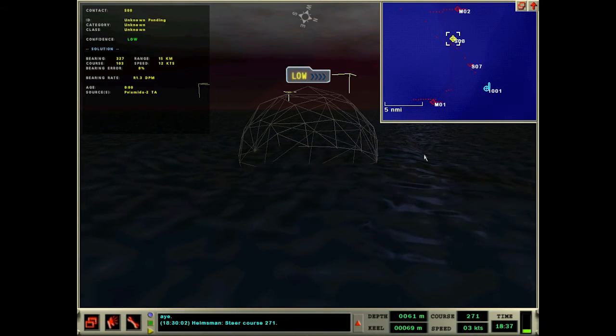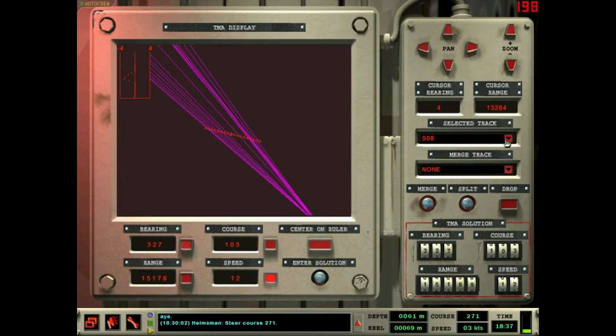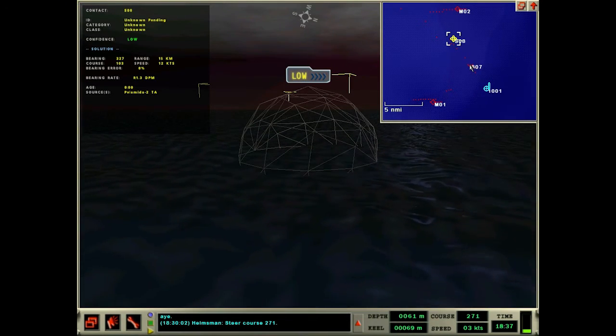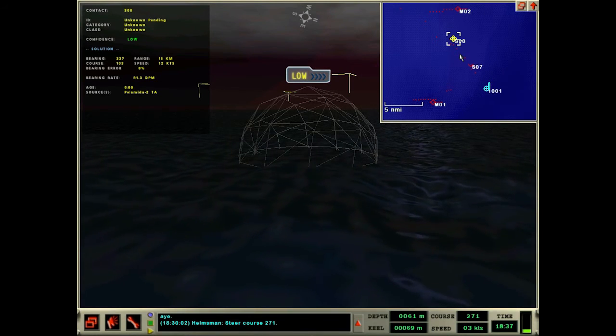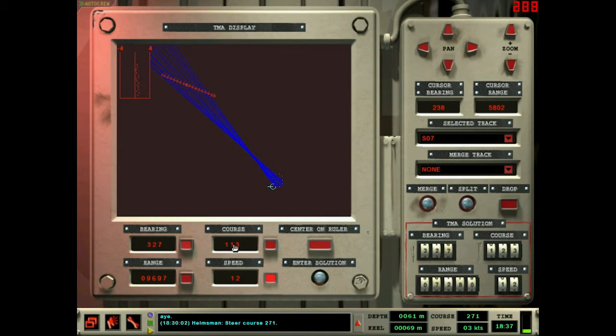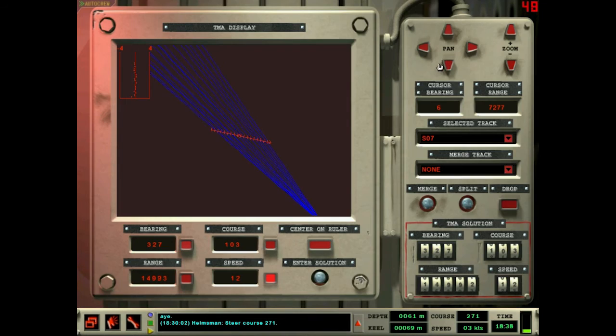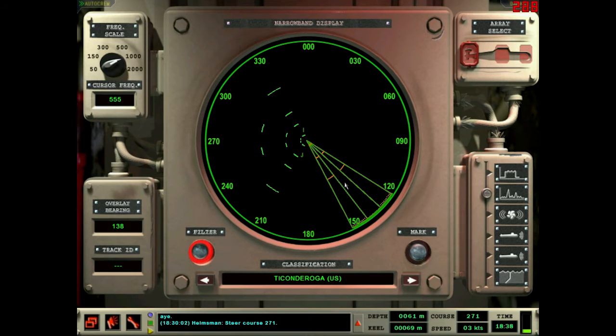When you put yourself in this kind of position here where you're kind of closing the gap, you get a higher bearing rate on these solutions, and it makes it a little easier. What happens if we fit this to that? So we have course 103 and range 15,000 meters. Course 103, 15,000 meters-ish. I mean, that seems to match up too. I mean, it's hard to tell with this conformal data. It's pretty wonky, actually. It's not very consistent.